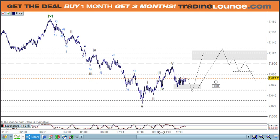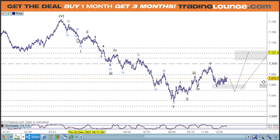I should have spent a little bit more time looking at the flip side of this to see if it could be counted as a corrective pattern, which it probably could. It would have to be an A, B, C, to this point as an A wave and then a B wave to here, then 1, 2, 3, 4, 5. Makes the B wave a little bit too small though for that. So I'm going to stay with the impulse wave here on this.